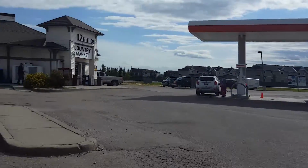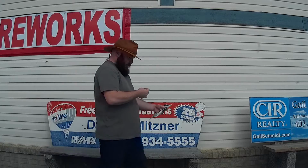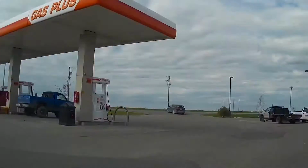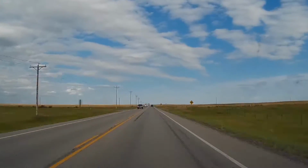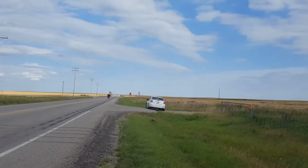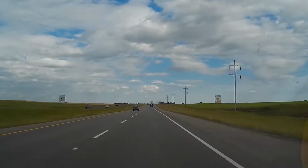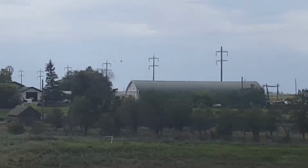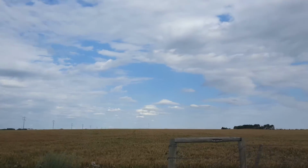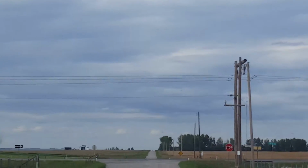Not seeing much out here so far, but I am getting eaten alive again. Not a fun time with all the mosquitoes, that's for sure. The next place I'm pulling over is not gonna have mosquitoes.